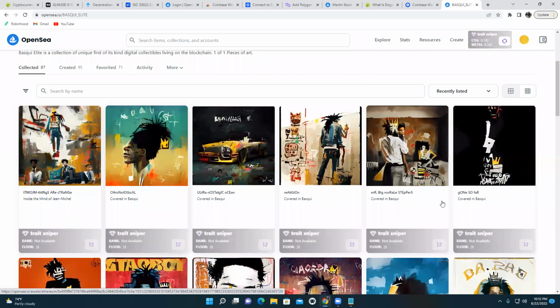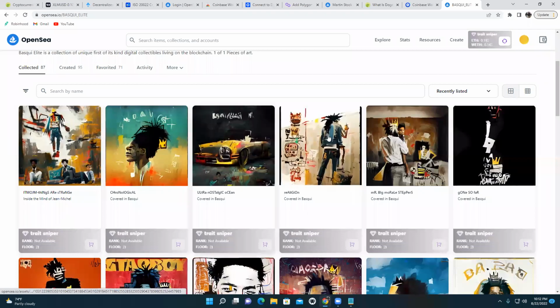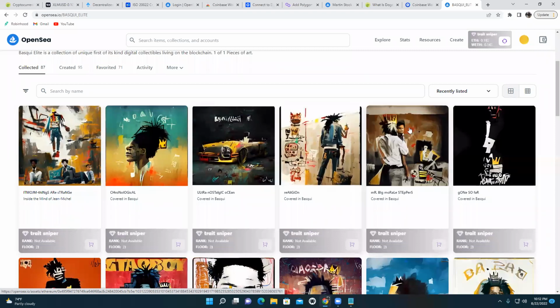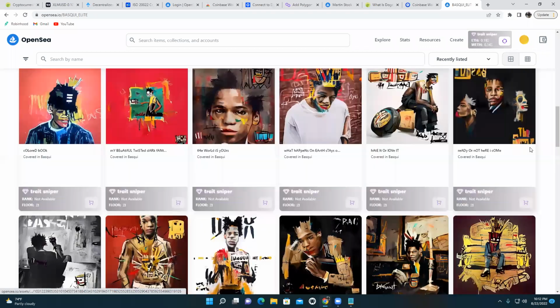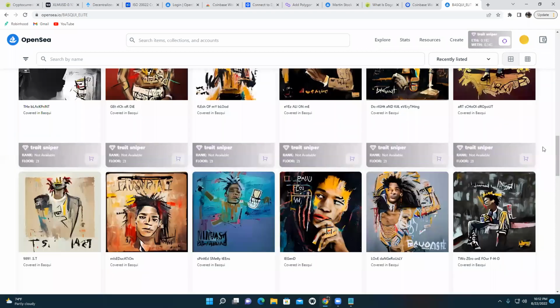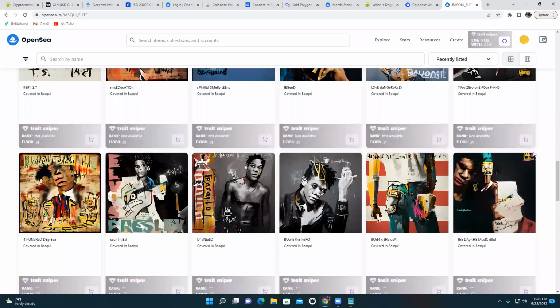I have some that are based off of album covers. That collection is called Covered in Bosky. You can see this one here. This is 2 Chainz's album, True Religion. This is Kendrick Lamar's most recent album, Mr. Morale, one of the images from his album. I have a ton of items based off of the style of art of Basquiat. That's where my art inspiration comes from. But I'm showing y'all this because any of y'all can do this.